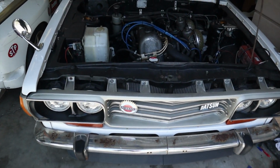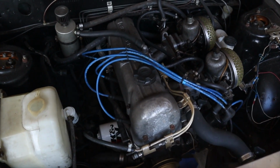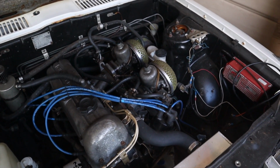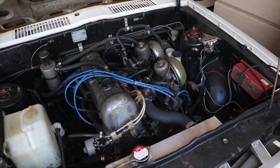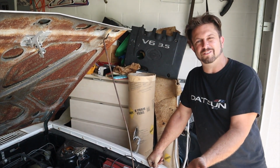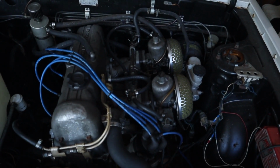So this is an actual Datsun L series engine in here. It's a 2-liter L series, and it's got a couple of side drafts on it. Yeah, those are actually from a 240Z, side drafts. That combination works extremely well with these four bangers. It's almost the equivalent of the Mikunis, but Mikunis just look cooler, and the vintage look is just awesome. Gotcha. So this combination actually works pretty well. Yes, it's very, very reliable.